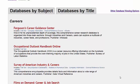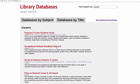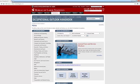That being said, I would like to begin our exploration of career resources with the Occupational Outlook Handbook, as this is a really great example of the types of quality information you might uncover through career research. And so to access this resource, you will need to simply click on it like so. And that will bring you to a page that looks similar to this one.